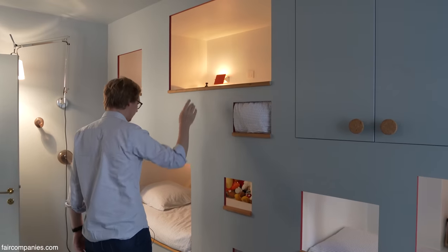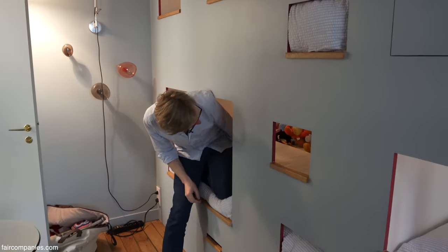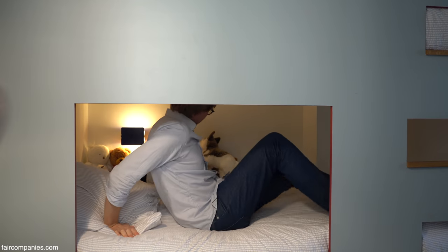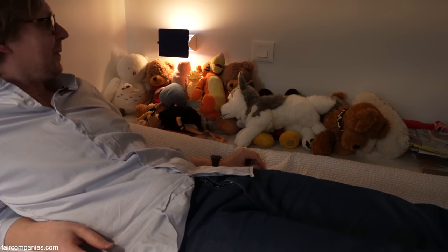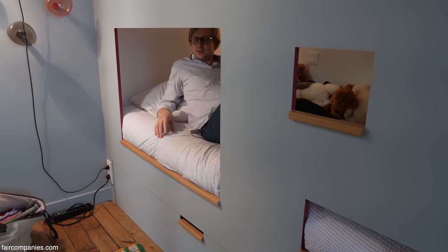The older one sleeps here. And I guess here it's the youngest one, which has a lot of stuff, animals, I don't know. It really filled his space. Yeah. So this one is the bigger windows.